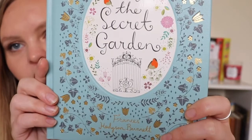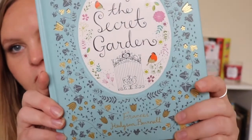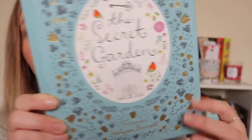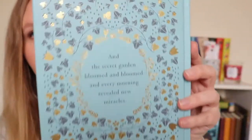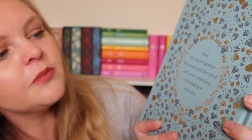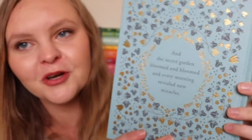Okay, that's better. So the next collection I want to talk about is the Barnes & Noble Children's Classics. I think that's what it's called. And I have two of these. I have The Secret Garden, which I'll hold up so you can see without the glare. There we go. So that's what they look like. They've got really beautiful foil on them and they usually have a quote on the back. This one says, "And the secret garden bloomed and bloomed and every morning revealed new miracles."